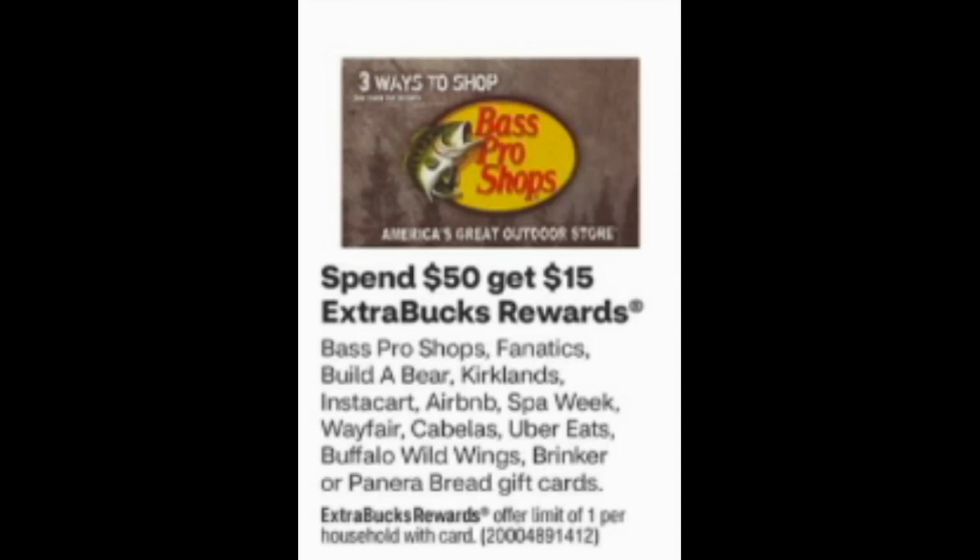This is one of the best gift card deals that CVS puts out each year. It's always at Black Friday for spend 50, get a $15 extra buck. So usually it's a $10 extra buck. There are a ton of places included: Bass Pro Shops, Fanatics, Build-A-Bear, Kirkland's.